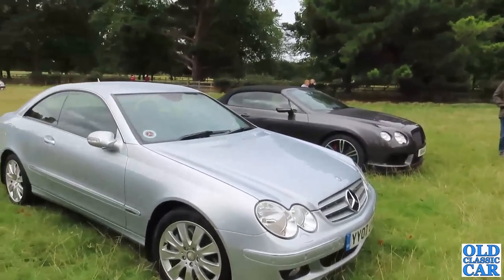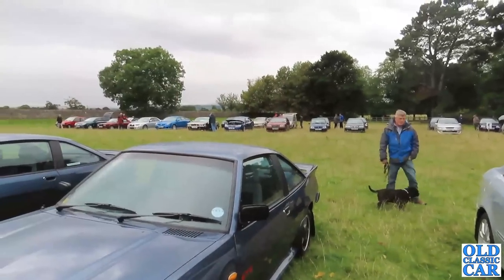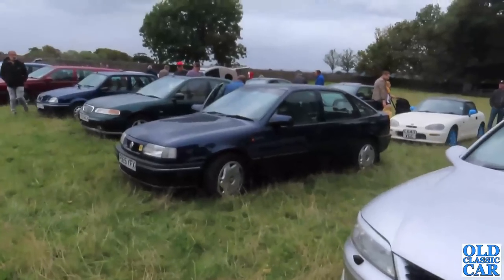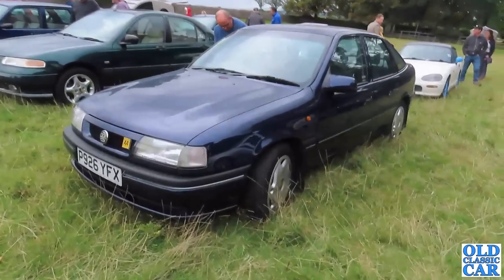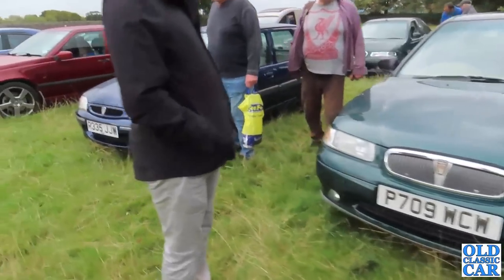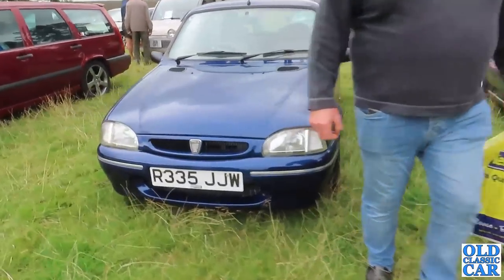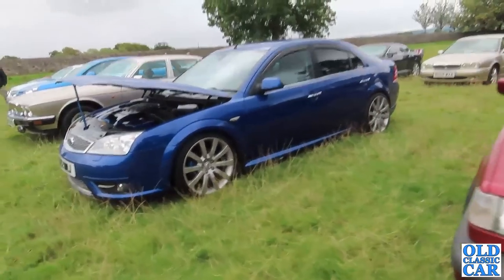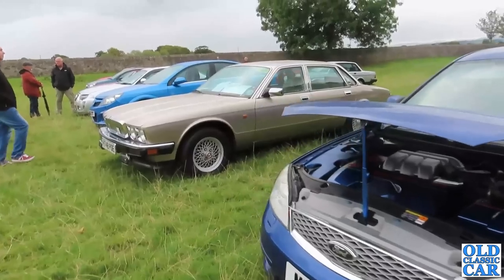Right, let's carry on and see what others are over there. The newer cars are over there, so we'll just have a quick scoot around and see what we can see. Well, I'll have a quick whiz around here. We've got a Cavalier. One time they were everywhere, but now it's not so much. A Rover. A Rover 100. There's that Volvo 850 estate. Jaguar XJ40 on an H-reg.